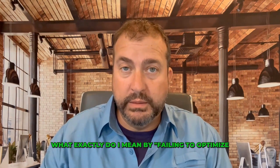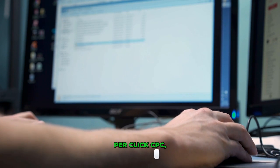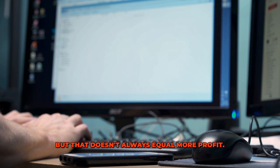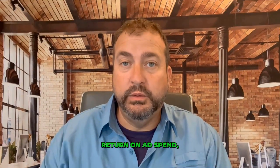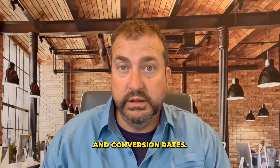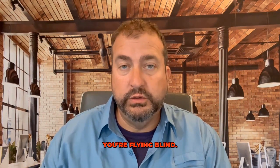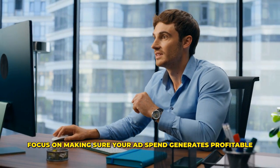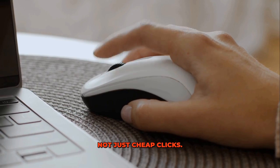What exactly do I mean by failing to optimize for profitability? Many sellers focus on getting the lowest cost per click, CPC, but that doesn't always equal more profit. You need to focus on the bigger picture, return on ad spend, ROAS, and conversion rates. If you're not tracking conversions and sales, you're flying blind. Focus on making sure your ad spend generates profitable results, not just cheap clicks.